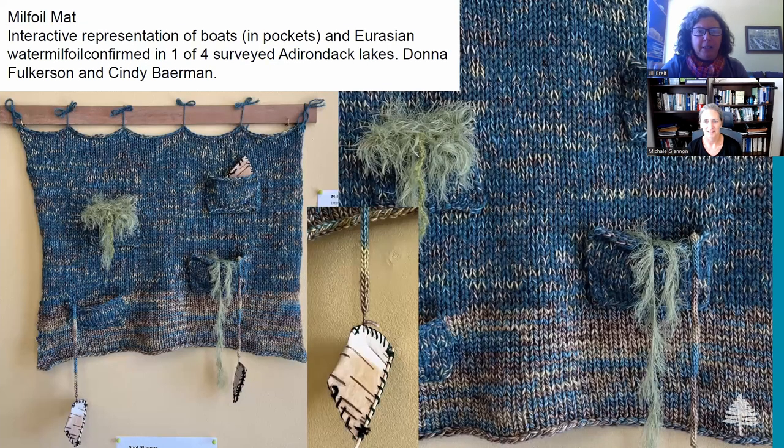I think this might be the last one that we were going to talk about today. Again, this is not you. These are two other participants in your project who made this one. Yes, so this was made by Donna Fulkerson, and Cindy Behrman helped her with it. Donna is someone who has been to a couple of the workshops, and she has talked with me a lot, and I really appreciate her input.